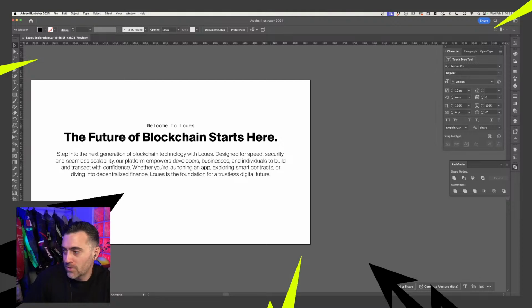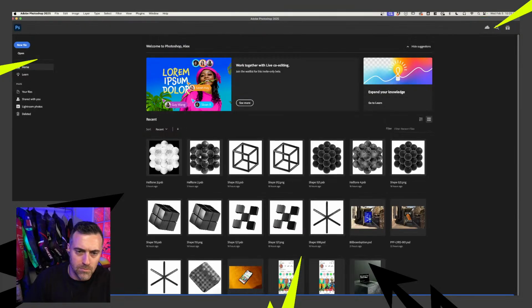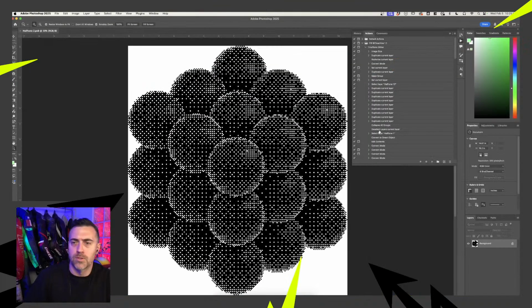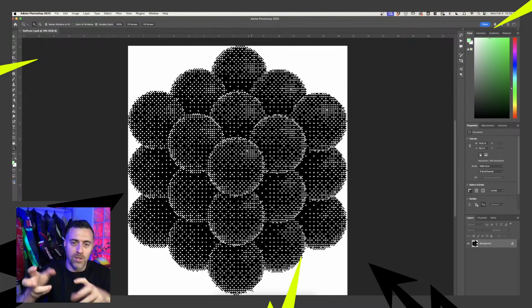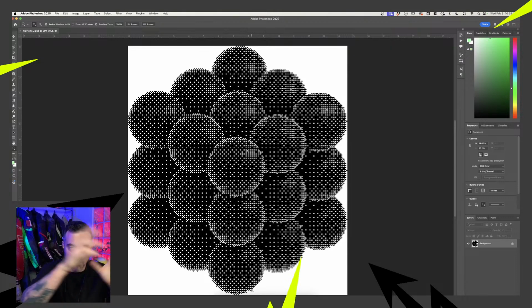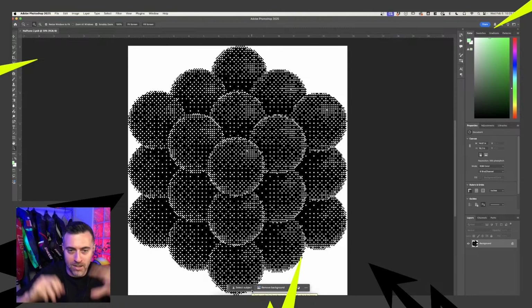For some reason, my Photoshop is just not loading right now. Okay, there we go. Cool. So you see, I ran this bitmap texture effect here, and that's a really great way to incorporate that same design aesthetic from the logo, where it's like, boom, squares everywhere. We got bits, we got blocks. See, now you see where I'm going? You see where I'm going, chat?